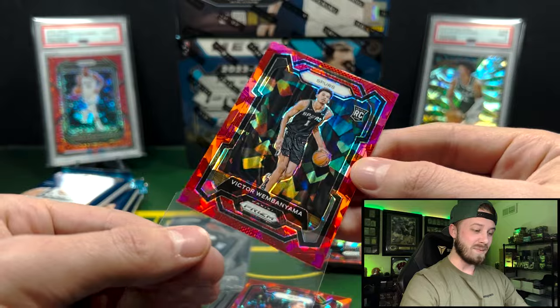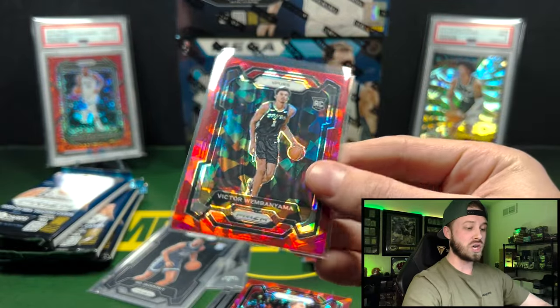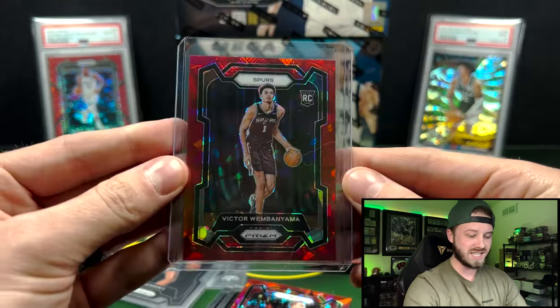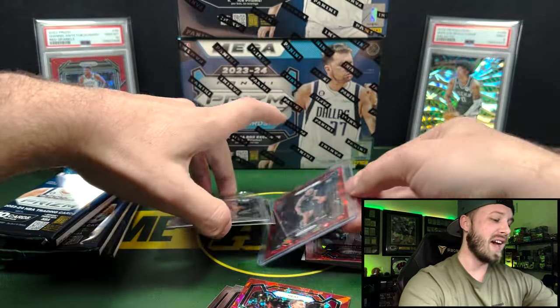I'm getting crushed by hobby, but man, retail has been good to me this year. That is a huge card. Oh my. Victor Wembanyama on the red cracked ice. We can just stop it there. We're not going to do much better than that. That is huge.